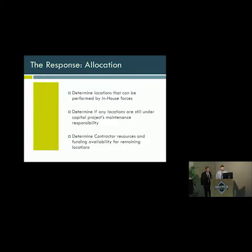So after the plans of action were determined, we needed to determine which locations really needed one of our contractors' crews to be allocated to it, since it's kind of a scarce resource. So first we determined which ones were minor enough that we could get done with in-house forces. Next, we determined if any locations were still under capital projects' responsibility, which, lucky for us, Old Kennett Road was. And then finally, we had the locations that were narrowed down. We need to figure out how to best place our contractors' crews so that we could efficiently get these roads open as quickly as possible.